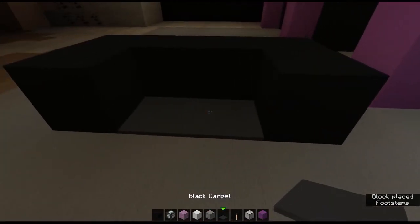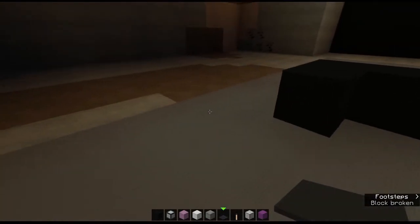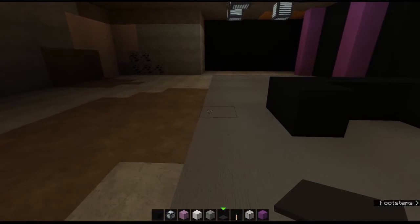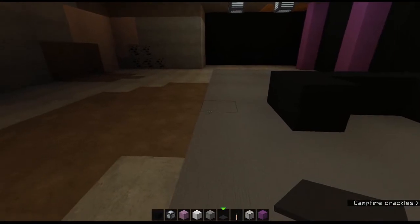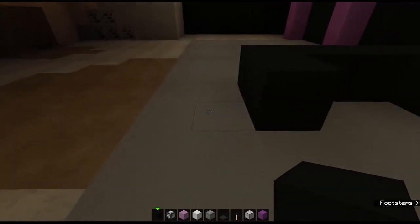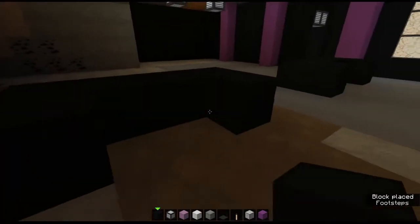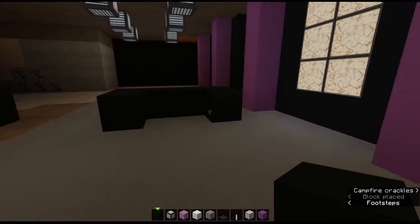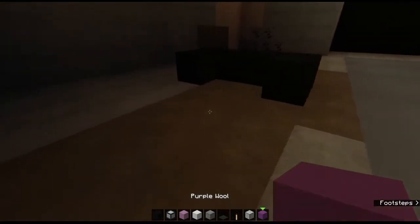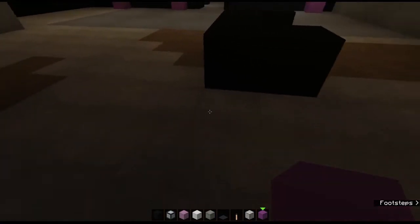I really wish I could do that in a half slab. Or a slab. Yeah, not a half slab. And then we want, let's see, one there. So let's put a space of 3 here. Am I gonna get to do this right? Did I actually take out the right number of blocks? No. No, I did not.